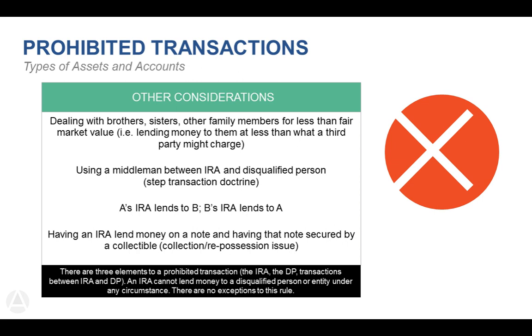You would just have to be aware that should the borrower fail to pay, you could not repossess that collectible back to the IRA. You would either have to sell the distressed note or take the note as a distribution in order to repossess that item. So again, just something unique, something that our clients are doing that are really outside of the box investments.